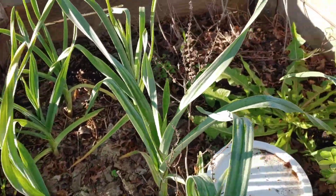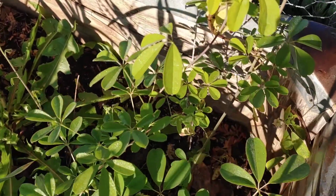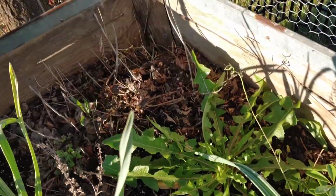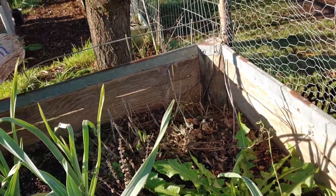My elephant garlic's doing good. My chocolate vine is still with us. Okay, I opened up, well, it wasn't this one. There's a clear one I have down further in the garden. I'll show you. And I hadn't been able to get it open.